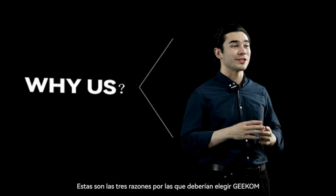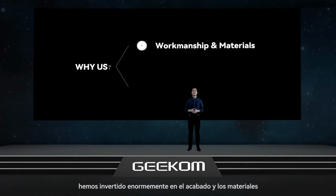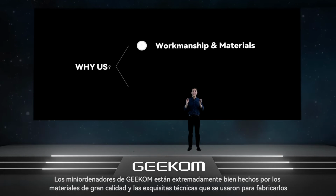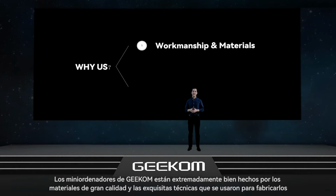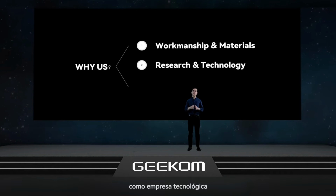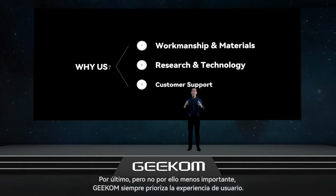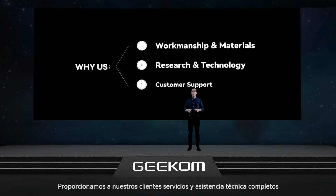Here are 3 reasons why you should choose GEEKOM. First, we have been investing immensely in workmanship and materials. GEEKOM mini PCs are extremely well made because of the high quality material and the exquisite techniques used in making them. Second, as a tech company, we never stop researching and leveraging new technologies to improve the performance, functionalities, and reliability of our mini PCs. Last but not least, GEEKOM always puts users' experiences first. We are providing our customers with all-round services and technical support.